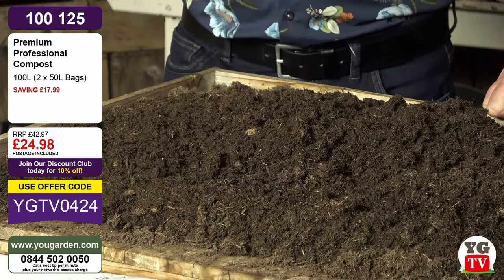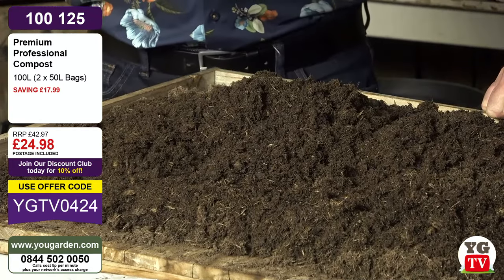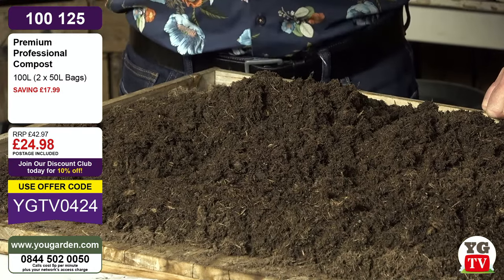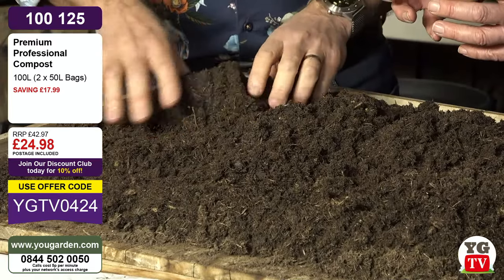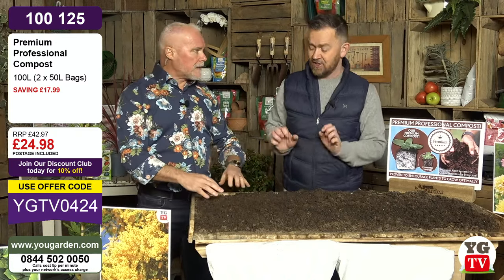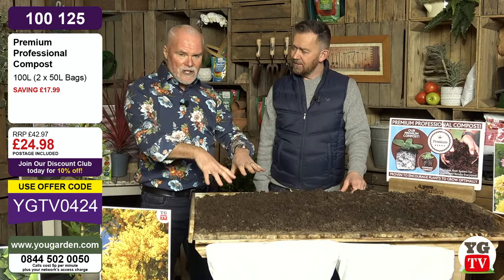So it keeps the water percolating through, but also keeps the compost nice and open so the air, the oxygen, gets down to the roots of the plants, because it's really critical for plants to have oxygen down at the root level, not just the top. If the compost is too heavy and compact, the roots cannot get the correct amount of oxygen, and cannot spread through it either. So it keeps the compost open, lets the roots penetrate through, and lets the oxygen get down to the roots.